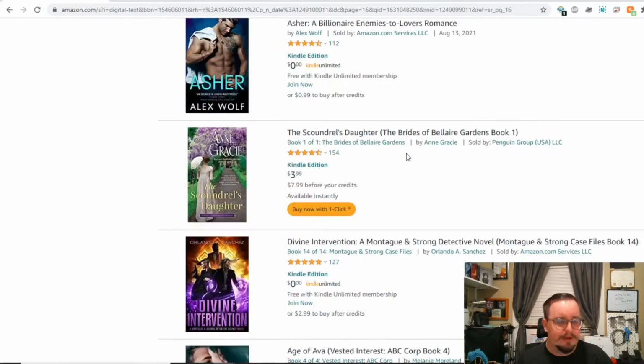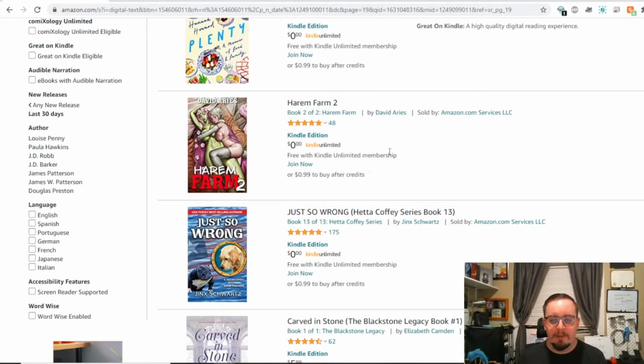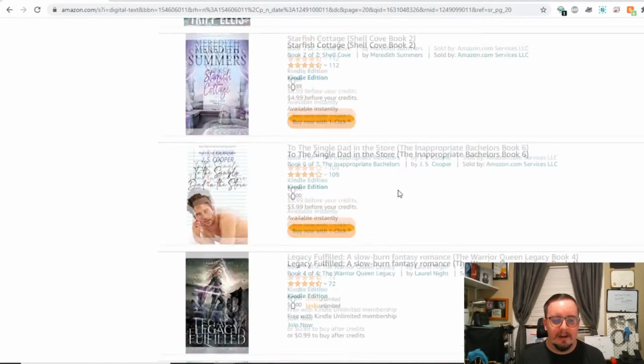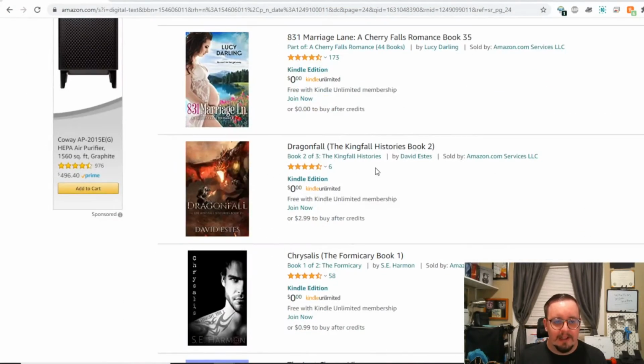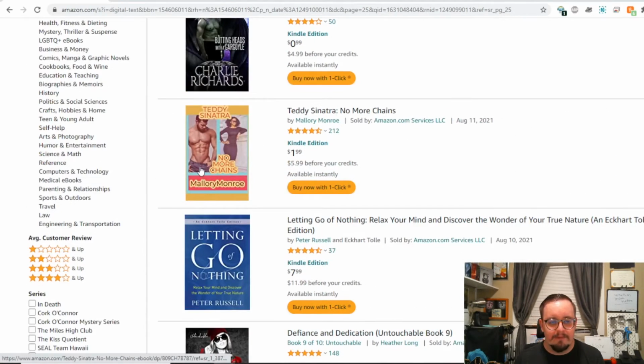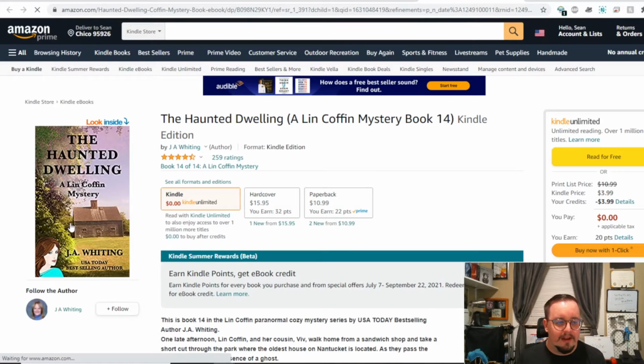God, if I see one more shirtless man, I'm just gonna go crazy. Mortal Kombat character. That one has two badly photoshopped dogs and one badly photoshopped cat. Oh God. The reason why people put this stuff out is because people buy it. Dark Skittles, The Trident Series Book 7 by Jamie Lewis. I am tired of seeing abs. Ab Man. Pregnant Lady. Dragonfall. Square Jaw. Ooh, abs. We haven't seen the Deep V in a while. That looks photoshopped. This is another one that's kind of iffy.